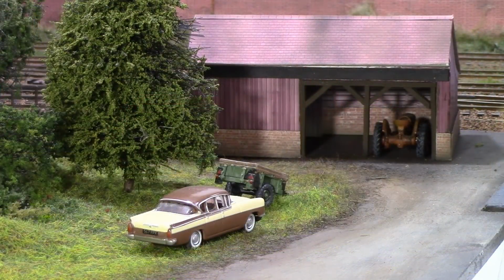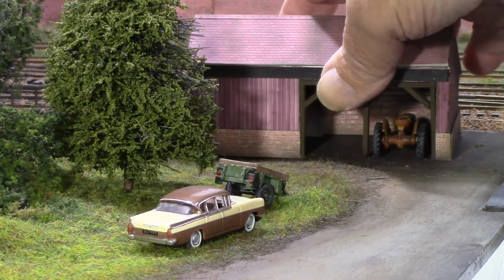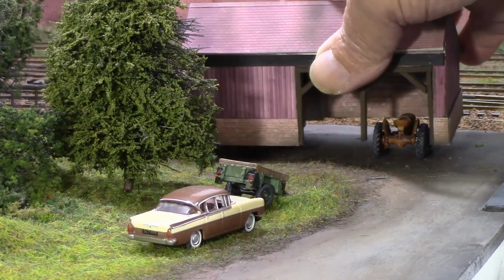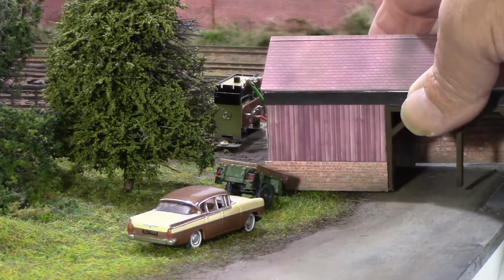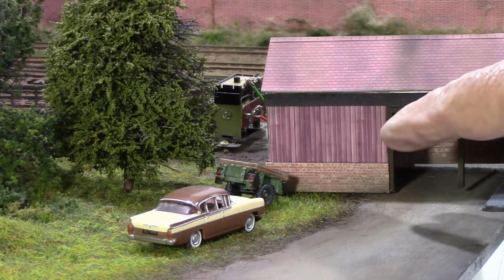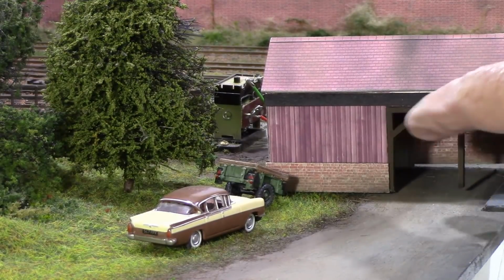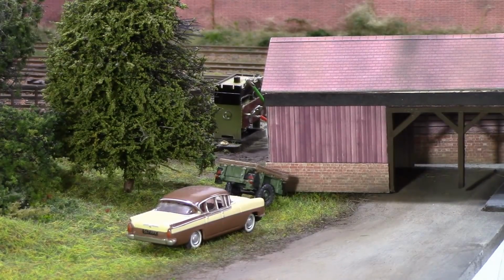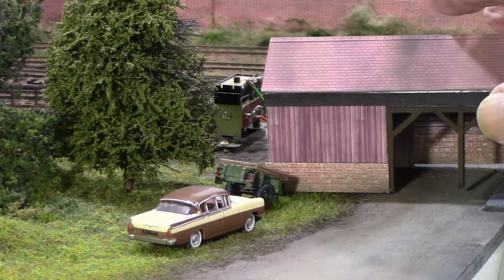I am, however, not so pleased with this little barn. This structure is made to cover the last of the surface mounted point motors. It just fits over the top. But the problem I'm having with it is I'm using the printed fabric, and I must admit I don't buy branded inks for my printer, and I find the inks I'm using now just fade too much. So I'm going to remake this.